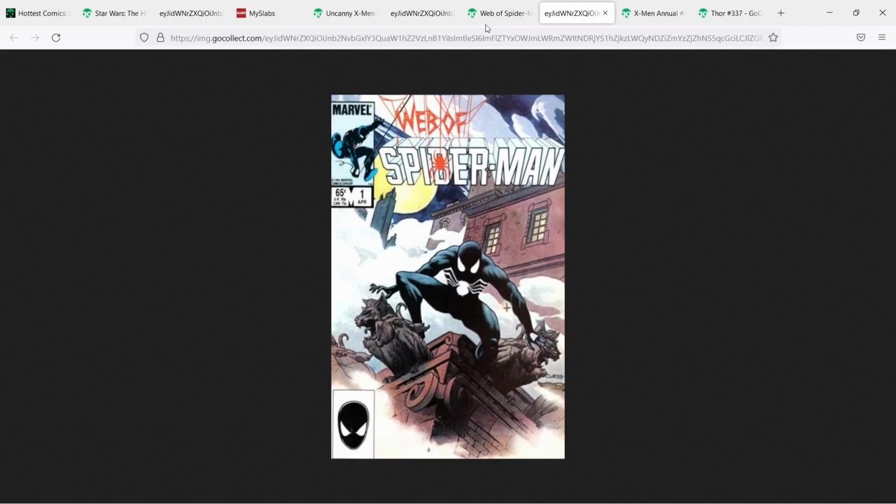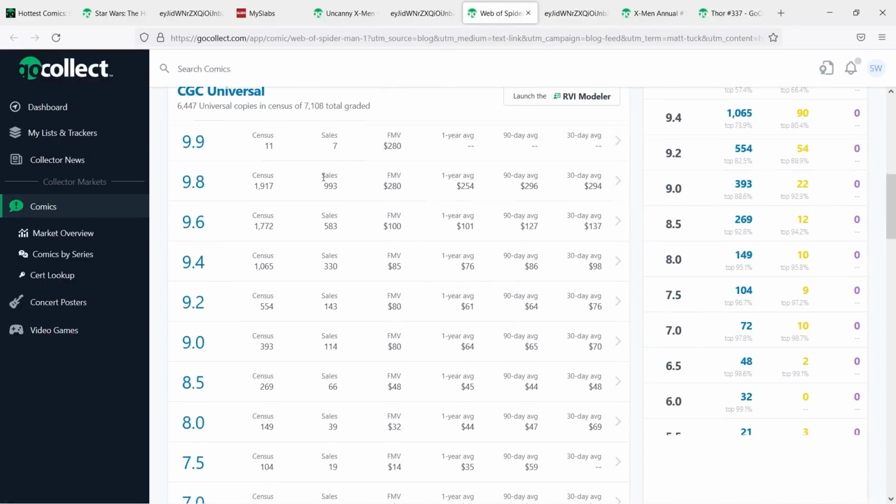But as we dig into the numbers for this one, we'll see that there actually are some 9.9s on the census, 11 to be exact. Fair market value for those suggests $280, but there's no way that they would actually sell that low. But let's go down to the 9.8s where we see 1900. Fair market value suggests $280, but as you can see, 30-day moving average is actually sitting around the $294 range.